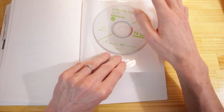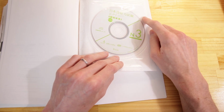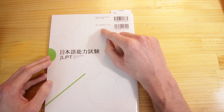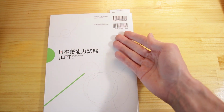I haven't used the CD because I don't have a CD player. Luckily the audio is also available on their website. In the end, it's 700 yen. If you pay more for this, you got ripped off. Or you probably live abroad where you cannot get everything for the official prices.